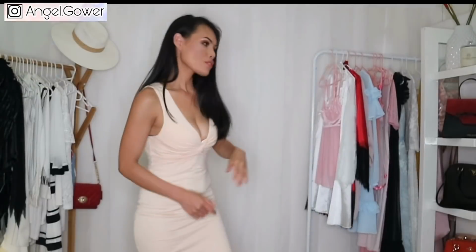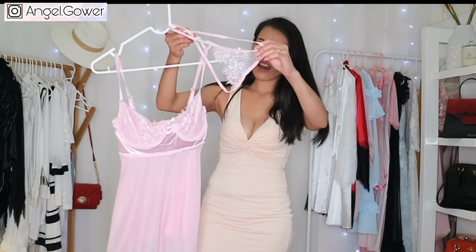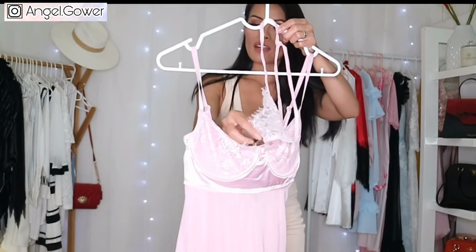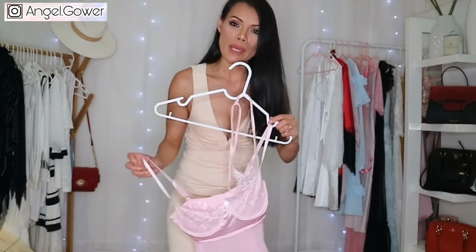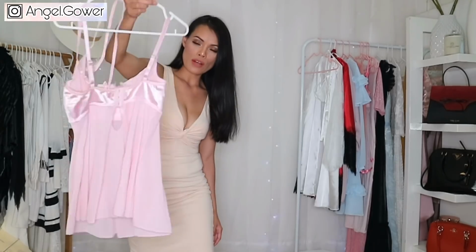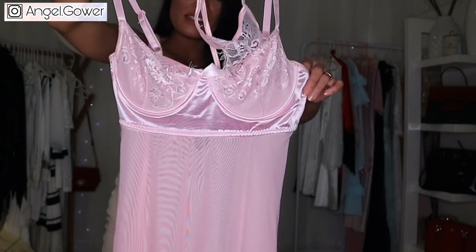Okay, I am going to start with this little pink one. I am obsessed with the color. You know me, you guys, I love my pink. So this one comes with the undies, like so. It's super, super beautiful. I love the color. This one is size medium. So wish me luck, you guys, if these babies will fit me. But I think it will fit me because it does look small. I'm just gonna come close up, you guys, and show you the quality of this. Like I said, they are really well made, you guys.